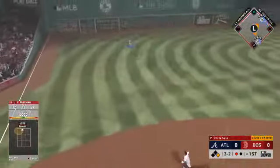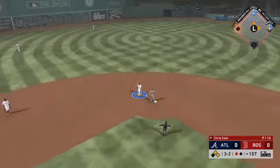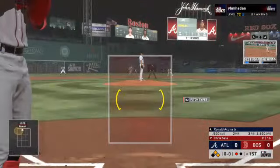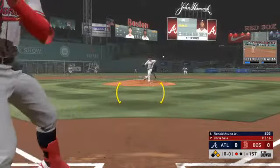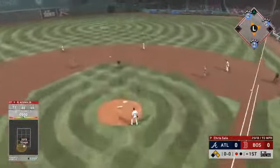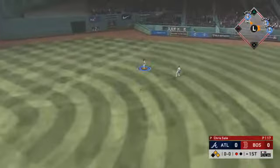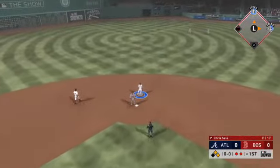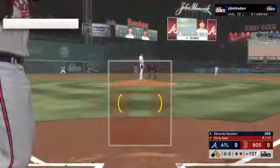This is line to left, and that'll get down for a base hit. And here's Ronald Acuna Jr. now. He swings and sends it in the air to right center field. Bradley is there. 2 down. But 1's all they'll get as he's back in safely at second. So 2 on with 2 away, and that'll bring up Eduardo Escobar.